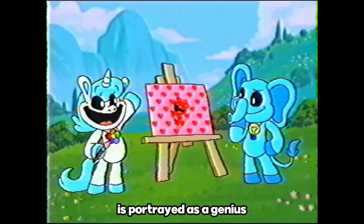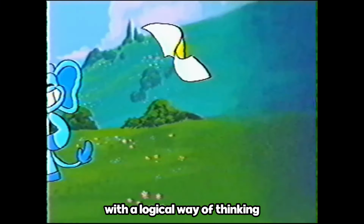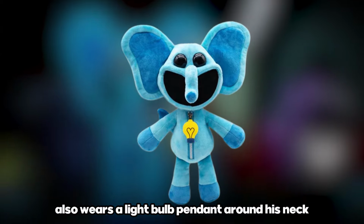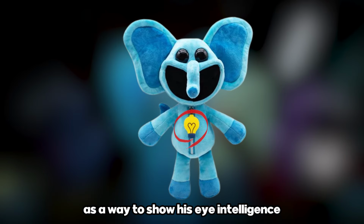But Bubba Bubbaphant is portrayed as a genius with a logical way of thinking. It's ironic that he would smell like lemongrass considering its spiritual implications. Bubba Bubbaphant also wears a light bulb pendant around his neck as a way to show his high intelligence.